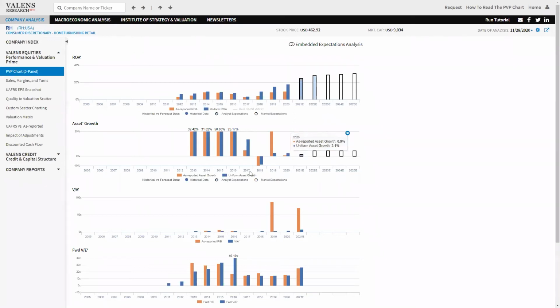Similarly, we look at asset growth, and we look at it the same way. We look at what is the distorted as reported asset growth, and then the true uniform accounting asset growth of the company. And what's so powerful is all of a sudden we've got a company that in reality has an asset growth that wasn't massively high in 2019. It was actually relatively neutral. The company isn't reinvesting as quickly as the as reported metrics highlight to us.